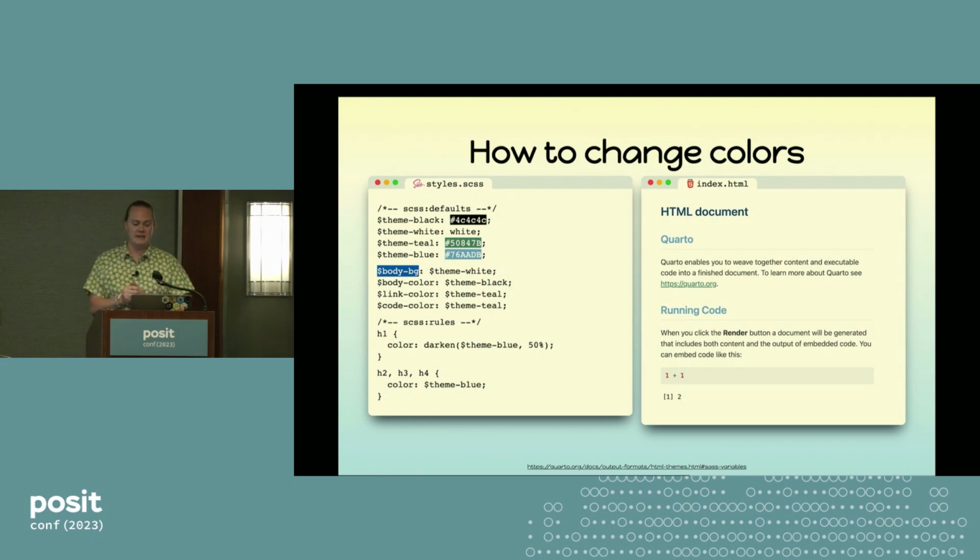Sometimes there's some styling that can't be accomplished simply by using the SASS variables. That's why we use the rules. So this is just plain CSS, but it's the SCSS variant, so we are allowed to do a little bit of math and manipulations. So you will see in my H1 header, which is the main header in the document, I'm using this darken function right here. So I'm saying take this color and make it 50% darker.